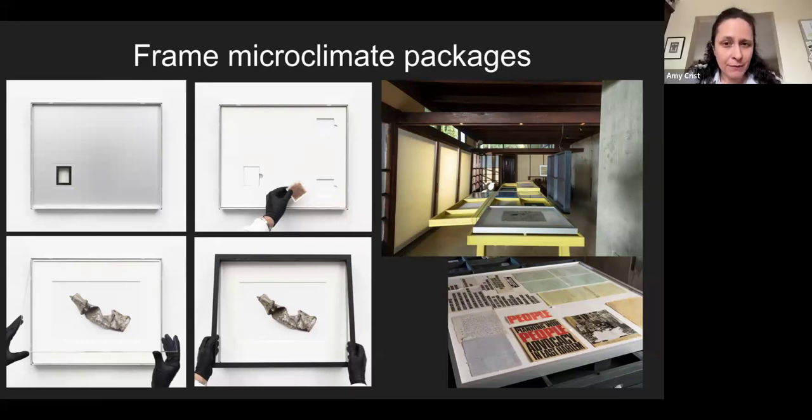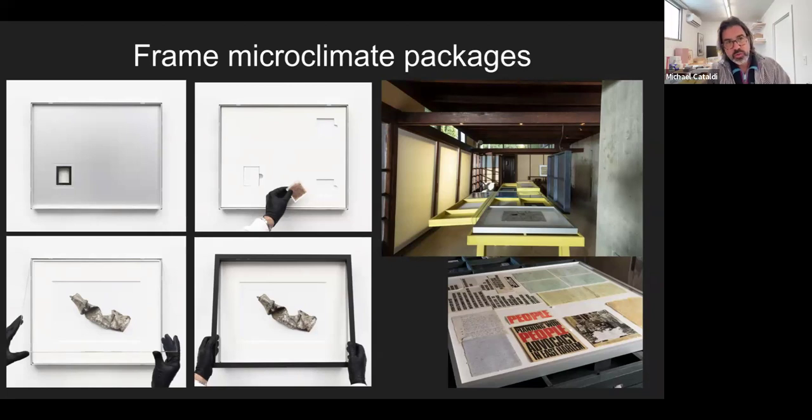Michael, do you know, or are you able to disclose, how well these are working in the Schindler House? So I did not see the hygrothermograph information after the exhibition. We have some of them here in our studio that we monitor regularly.